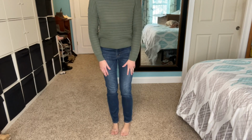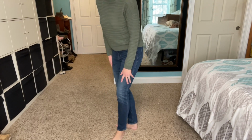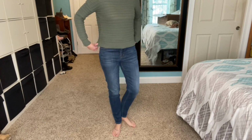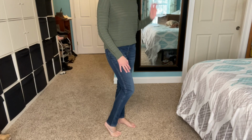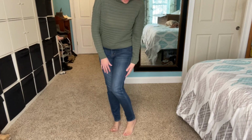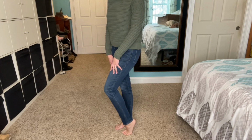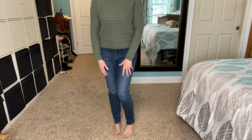I love the rinse. I love that they're like that dark wash jean with just a tiny hint of the lighter color on the knees. I just think that's such a nice wash for the winter. I like a lighter color jean in the warmer weather, but in the winter I really like this darker wash. These are a skinny jean, but they're just a little bit wider at the ankle, not tight. They could very easily be cuffed for booties or whatever.